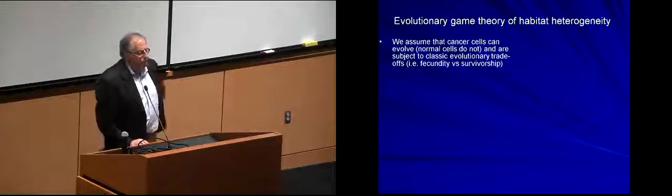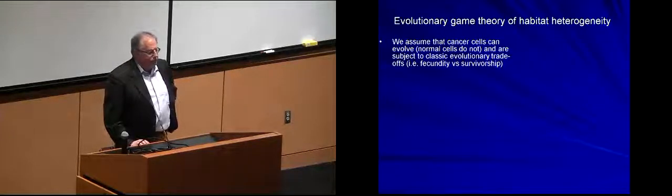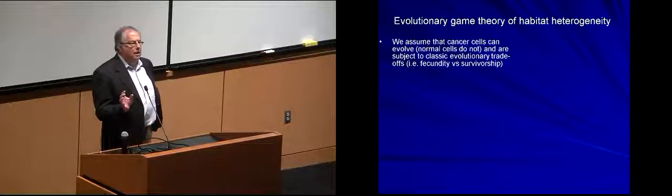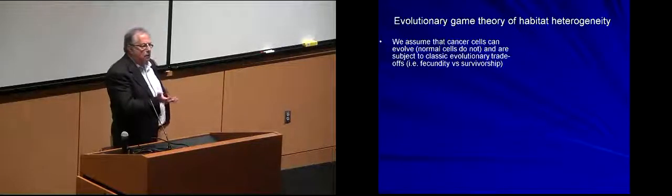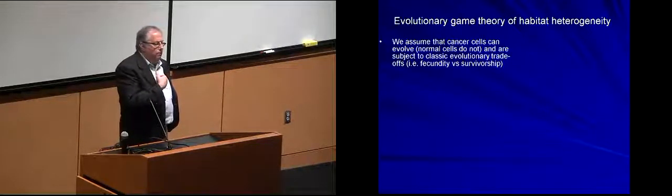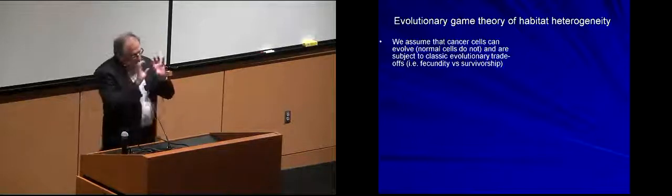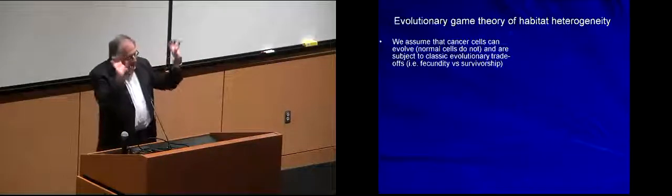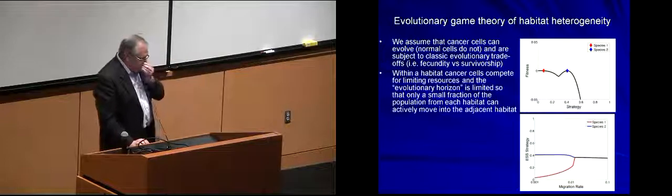So we're going to assume for the moment that cancer cells can evolve. We're going to assume that normal cells do not, and that cancers are subject to classic evolutionary trade-offs like fecundity versus survivorship. So what do I mean by that? Fecundity is what field mice do. They breed a lot, they don't live very long. And survivorship is like what we do. We live a long time, but we don't breed very much. You can invest in one or the other, but in general, you can't invest in both. That's the trade-off that is classic in evolutionary dynamics, and there's a lot of others.